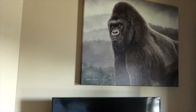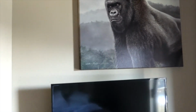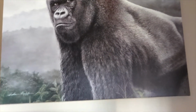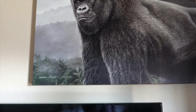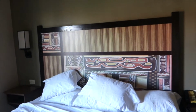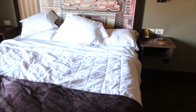There's Mr. Ape. Gorilla is the other name. Ape Man is the other name. And this particular drawing was inspired by the gorillas from the Virunga National Park. Virunga National Park is in Eastern Congo, Western Uganda, and Northern Rwanda. I just love all the drawings on the baseboards and all the brown themes and white.